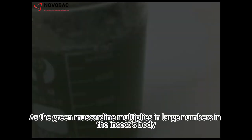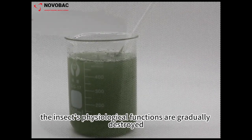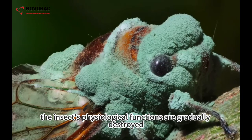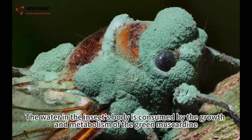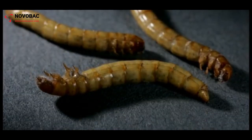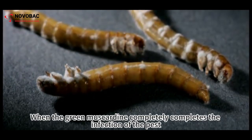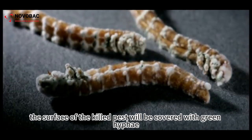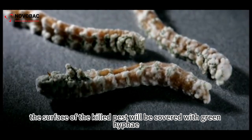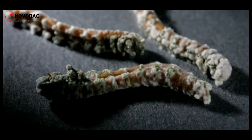As the green muscardine multiplies in large numbers in the insect's body, the insect's physiological functions are gradually destroyed. The water in the insect's body is consumed by the growth and metabolism of the green muscardine, causing the insect's body to gradually harden. When the green muscardine completely completes the infection of the pest, the surface of the killed pest will be covered with green hyphae, which are like a layer of fine green fluff covering the insect body.